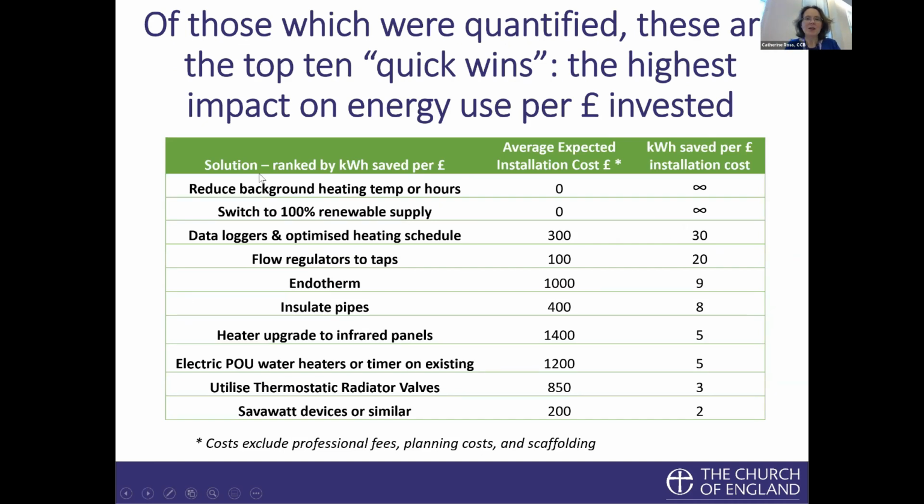Looking then at the multitude of recommendations coming from the auditors, not all of them, but many of them are then quantified. This table is looking at the quantified actions recommended by the energy auditors which come out as what we're going to call here quick wins. These are ones where you get the highest impact per pound invested. And these are the 10 that come out as those quick wins. Reducing the background heating temperature or hours. You can see here what the auditors are saying it would cost to do this. In this case, we're just changing the settings, so the expected installation cost is 0, and then the kilowatt hours saved per pound of the installation cost.